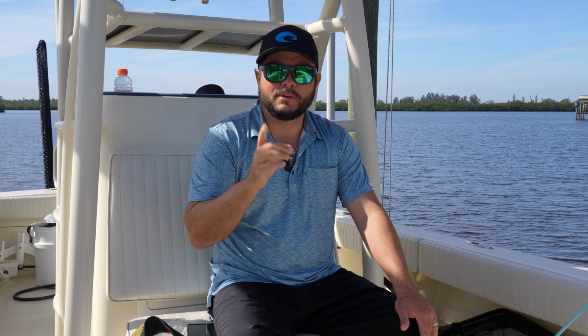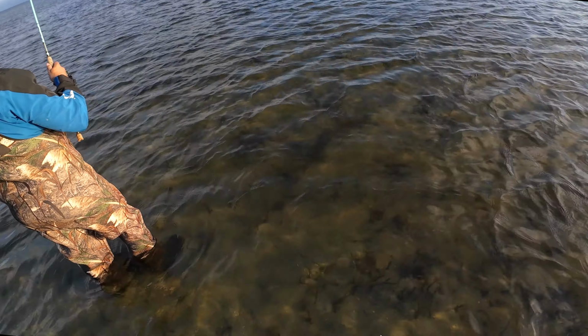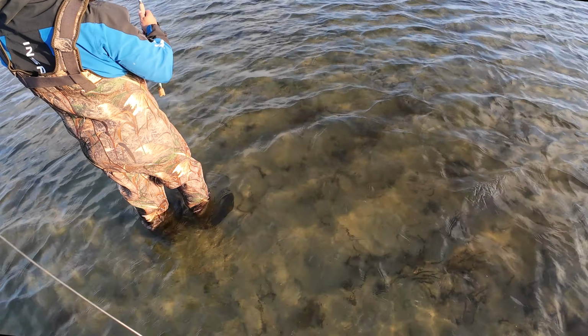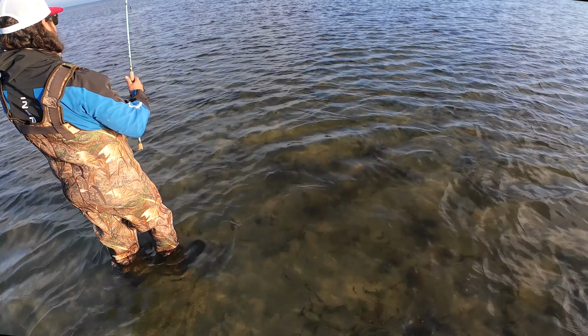But what I was just telling you before is this white. This white is really, really good for clear water. I'm gonna rig this up and I'll show it to you. All right, that's what we're using right here. Cool.